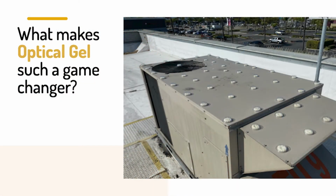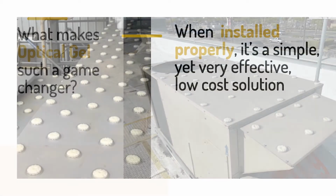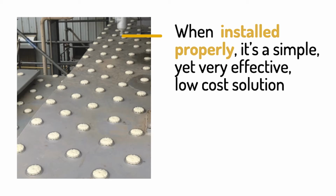There are a few steps that are involved in using the product. We're going to show you those steps in just a minute. What makes this product such a game changer is this, that when installed properly, it's a simple yet very effective low-cost solution. This many times can be the lowest cost that you're going to offer as a pest control professional.